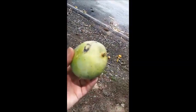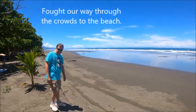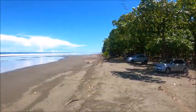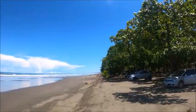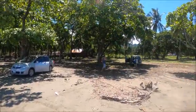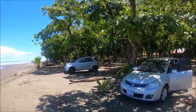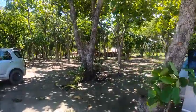Bugs, as Maria would put it. Look at all the mangoes. Oh my god. This mango has bugs, as Maria says. It's got bugs. That sounds hot. Pelicans.